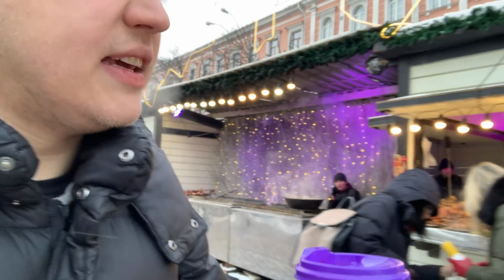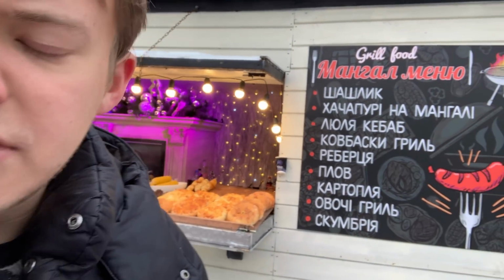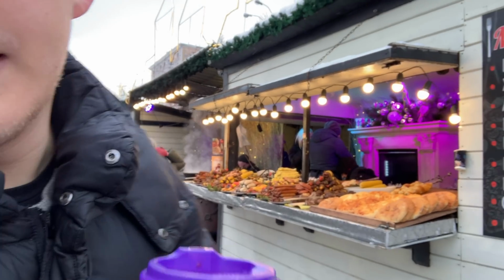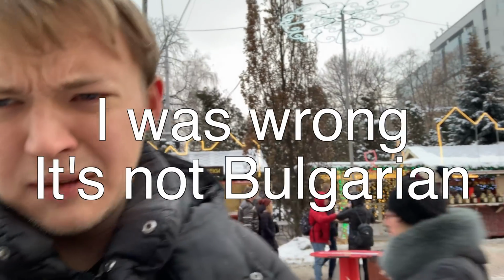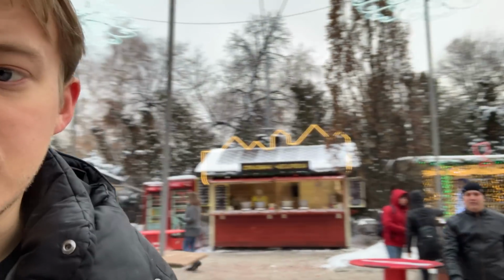Over here you can see the menu here in Ukrainian. It's not really good for foreign people, but what do we see? We see shashlik, that's barbecued meat. We see khachapuri, the dish from Georgia. Kolbaski, we see sausages. Plov, the Bulgarian dish. I think it's Bulgarian. So yeah, over here there's lots and lots of different food.